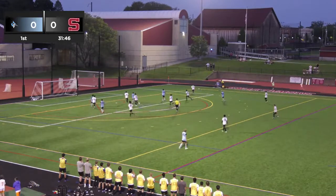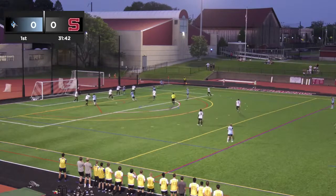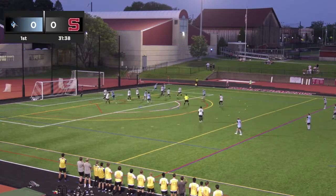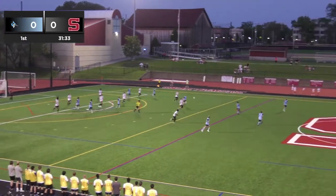We go to the far side. A little bit too much. No, he does save it. Good move, looking for the inside. He gets the inside. Into the box they go. And some sustained pressure for Hopkins.